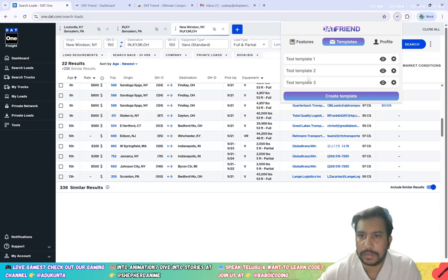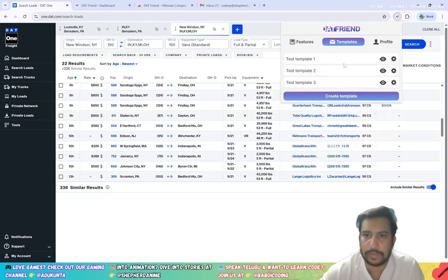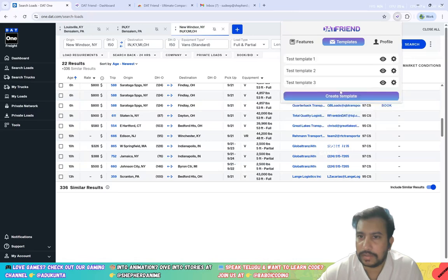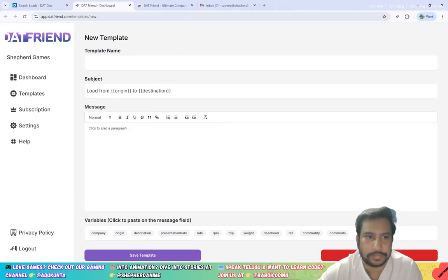As for the templates, you can manage the templates. You cannot manage them here, it will redirect you to the dashboard, but you can view them. So what is the template? Just in case you forgot what a template is for, you can come here and check the templates. So let's create a template and see how it works.